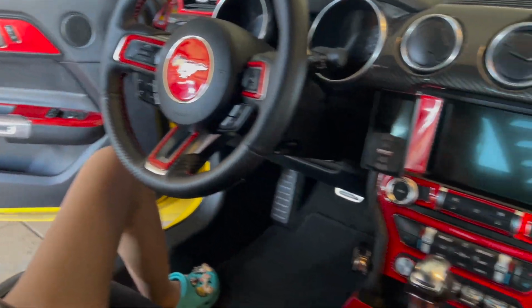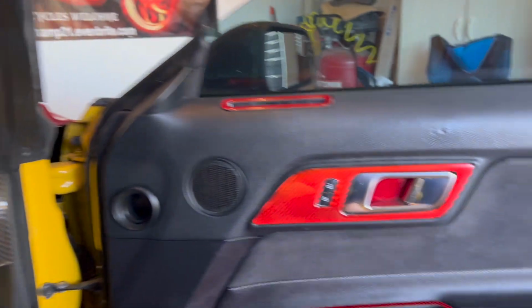So there you have it. The S550 is looking really, really clean now. Super, super happy with the results.